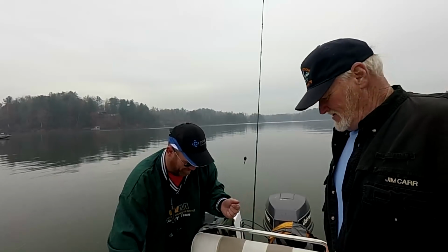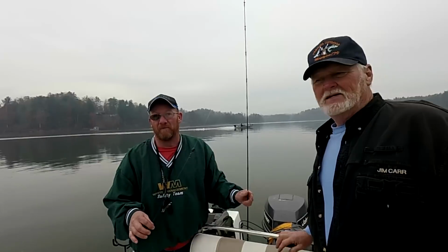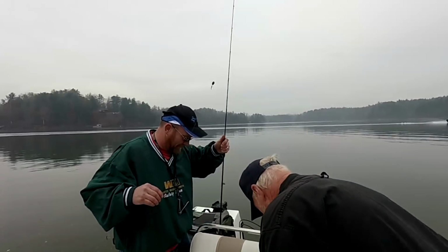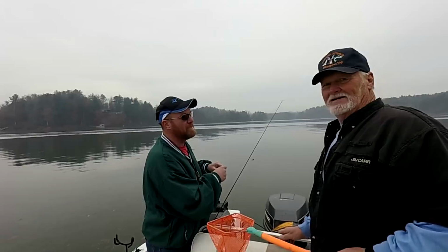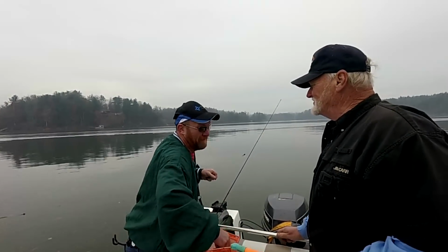Wow, what a monster. He may end up eating all the minnows. I know it. Was that on the minnow? That was on the minnow. All right. Okay, we need another minnow. I need another minnow. That one may be going on the wall. Maybe. It's pretty big. That's a big fish.